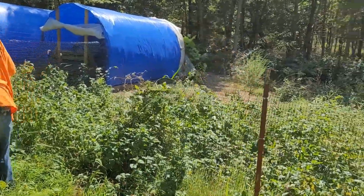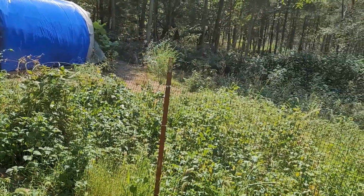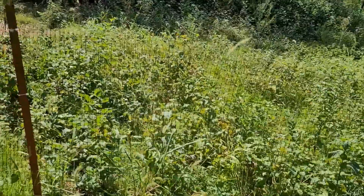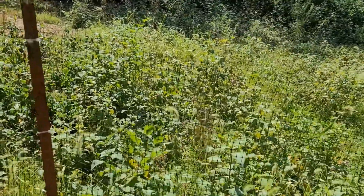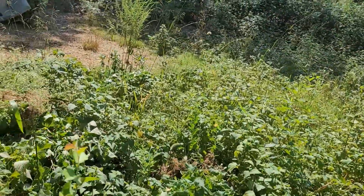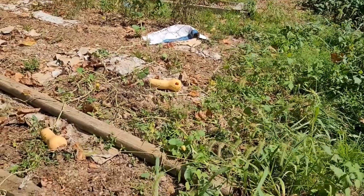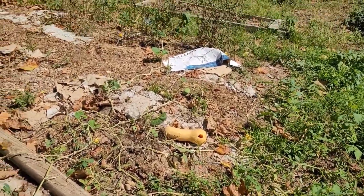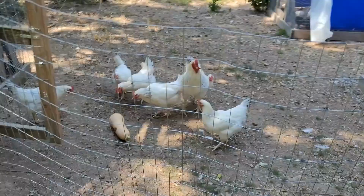And as you can see, she's throwing the greens over into the chicken pen for them to come along and find. Don't know how much they'll actually eat it, but it's there for them. And they haven't been doing too well on the weeds that are in there, don't look like. Got at least one little squash right there that something got to. We'll throw it over in there. Cleaning it up so that tomorrow she can plant.